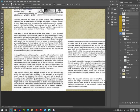A caryatid column will always have a specific defensive function and will never be met as a wandering monster. Okay, so that's all fine. The task will have been set by the creator who, if near at hand when the column animates, will be able to control it with simple verbal commands. More often, though, the creator is absent when the column performs its task, in which case it will follow simple courses of action which are predetermined by the creator.